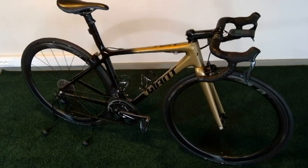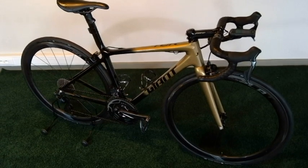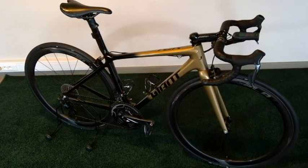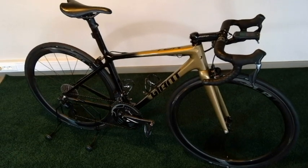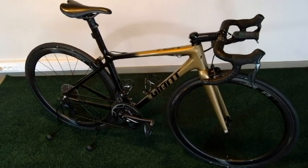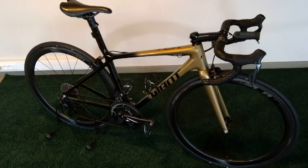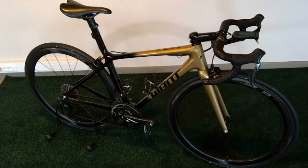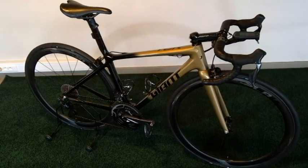I was contacted this week by several people asking me to do a review of my bike that I used during the Giro Sardinia Stage Race. So here it is. This is my Giant TCR Advanced SL carbon road bike, kindly painted up for me in these custom CCC Greg van Avermaet team colors by the folks at Anne-Mie Coatings in Nijlen in Belgium.